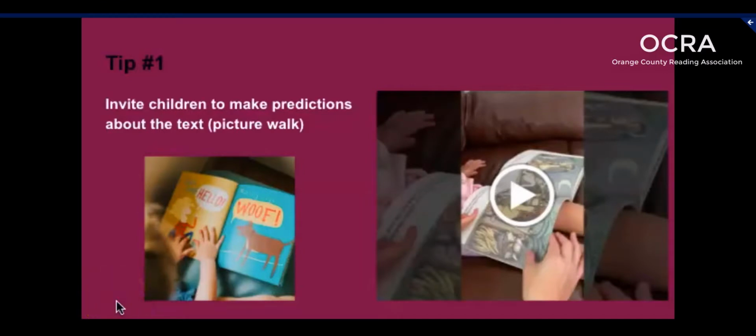Tip number 1 is to invite children to make predictions about the text. So before we even get started reading a book, we're going to go ahead and together flip through the different pages of a picture book. You want to invite the child to describe what's happening in the pictures, to make inferences about what's going on, and to make predictions about what they think will happen next and what the overall story will be about based on the clues from the pictures.